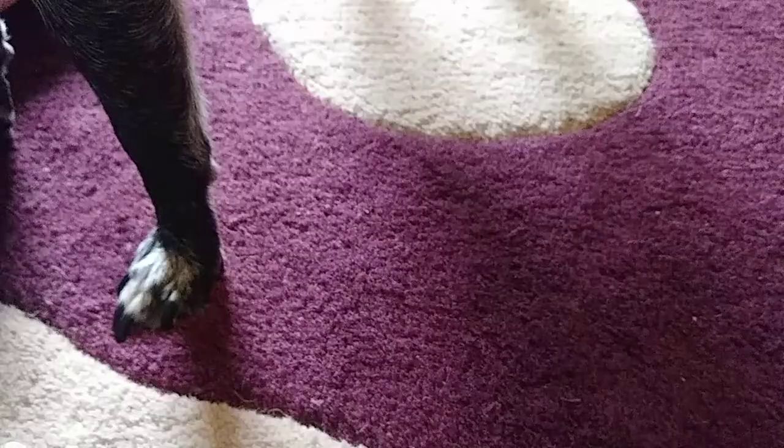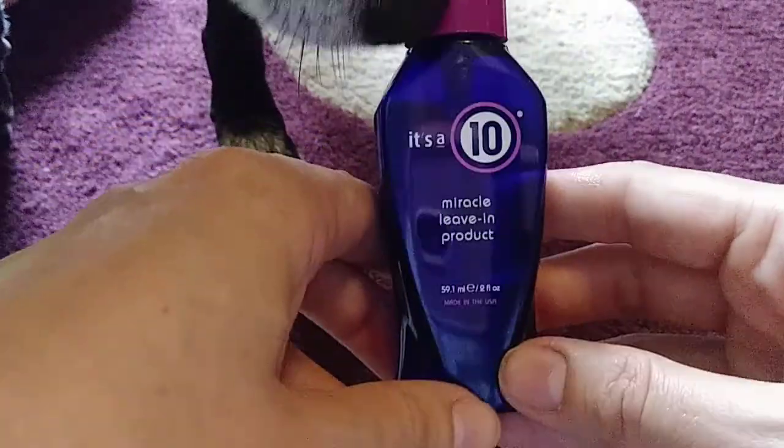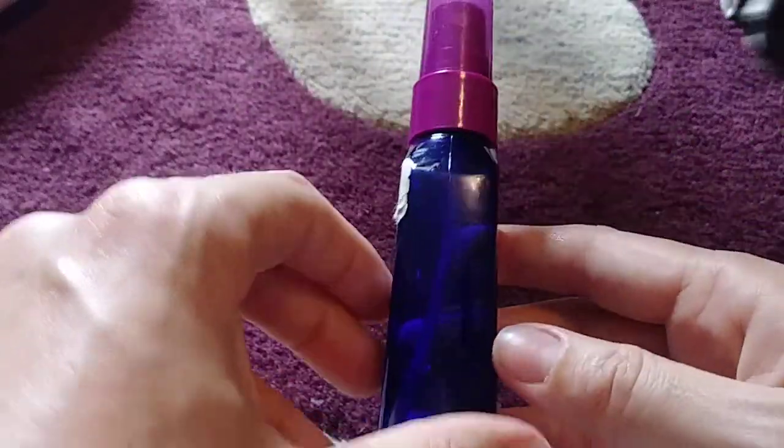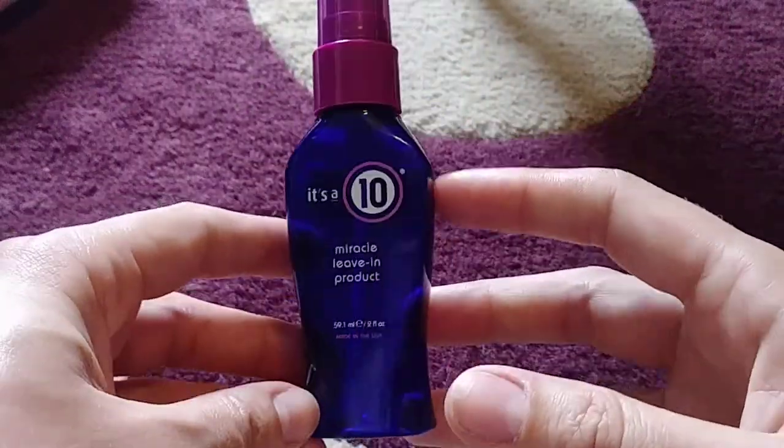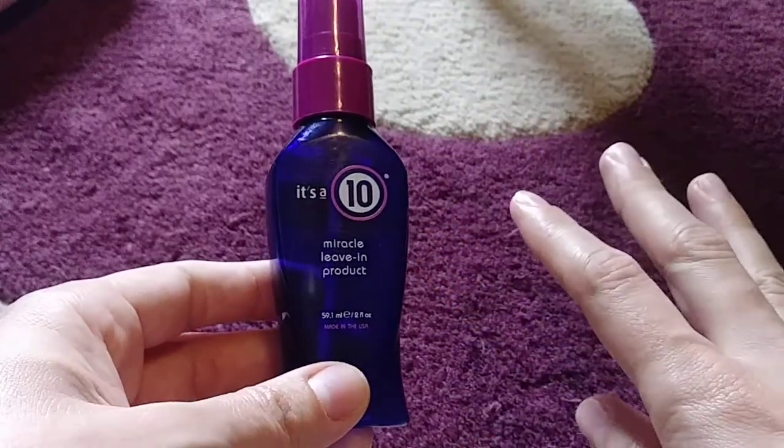Okay, I think that's all the face things. I do have one hair care item. It's a 10 Miracle Leave-In product. This is a travel size. I love this stuff so much. It works so well at detangling my hair.